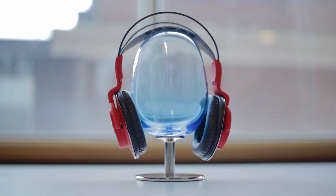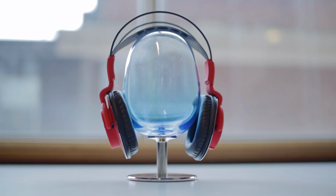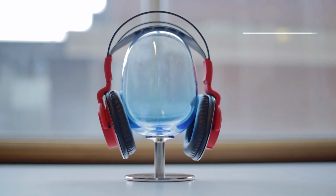But what do you guys think of the FLO? Does it feel like a headphone from a case manufacturer? Let us know in the comments below.